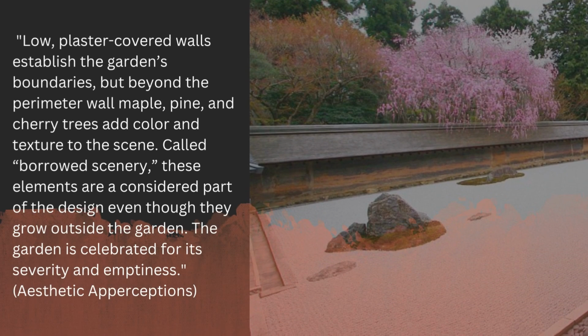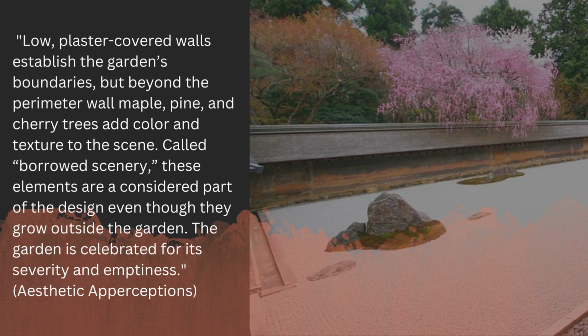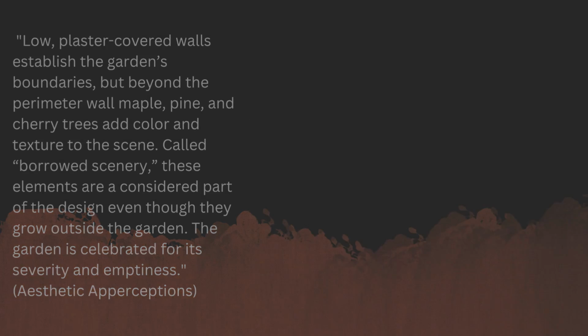Low plaster-covered walls establish the garden's boundaries, but beyond the perimeter wall, maple, pine, and cherry trees add color and texture to the scene. Called borrowed scenery, these elements are considered part of the design even though they grow outside the garden. The garden is celebrated for its severity and emptiness from aesthetic perceptions.